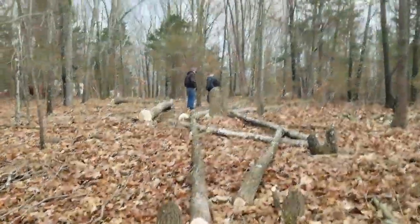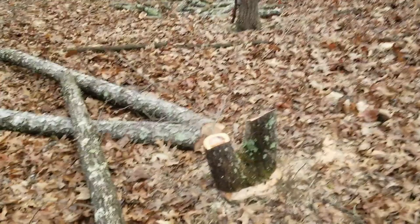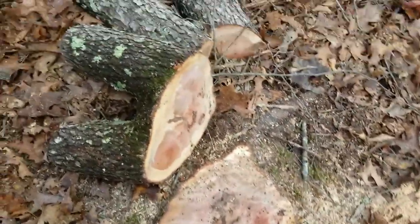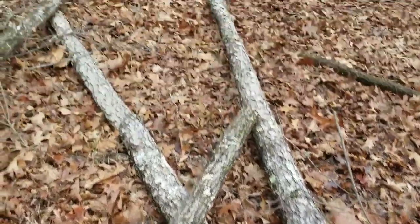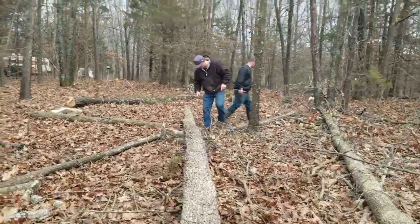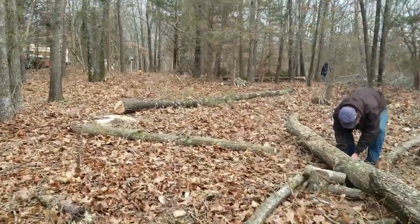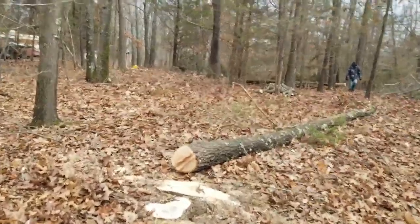Ooh, look at that pretty walnut. Isn't that gorgeous? Man, that's pretty. And then, right over here, there was a wild cherry. Oh, let's see, there we go. And you really can't see it too well. Anyways, we got nice big trees here all cut up.